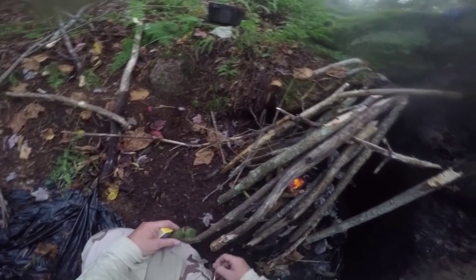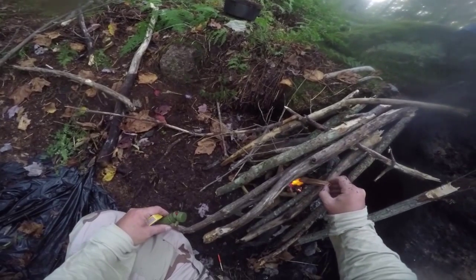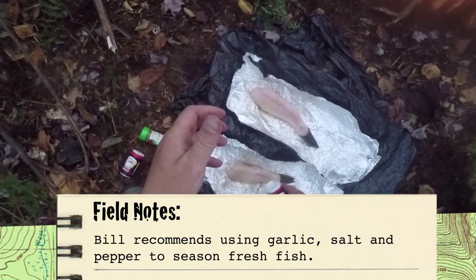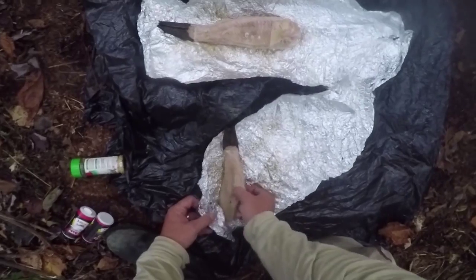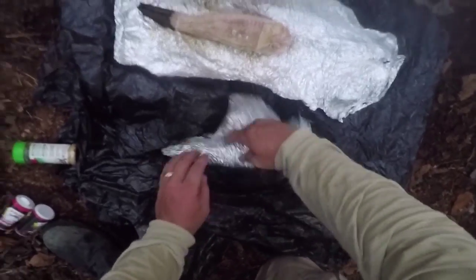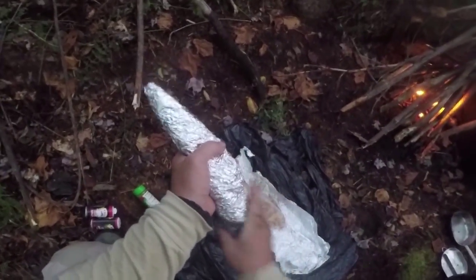With Bill's fish cleaned and filleted, he builds a fire to begin his cooking process. Bill starts by laying out his fish on tin foil and seasoning it to his liking. Next, Bill rolls his fillets up in the tin foil, twisting the ends. Wrap her up, twist the ends.